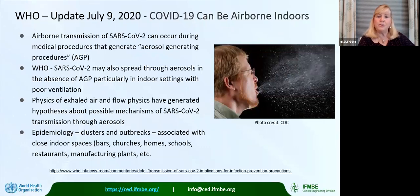So on airborne transmission, all along they were saying, let's focus on aerosol generating procedures: suctioning, nebulizer treatments, bronchoscopies, procedures that we know are going to generate a lot of aerosols. But now they're recognizing that in indoor settings with poor ventilation, we have to start to think about controlling this by putting in some engineering controls to prevent these clusters and outbreaks.